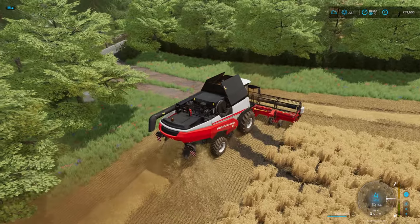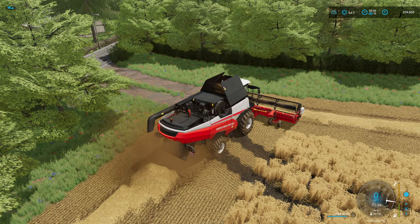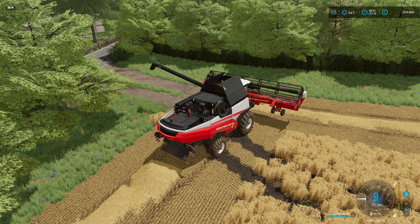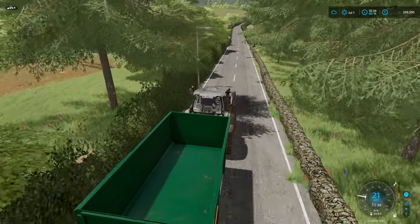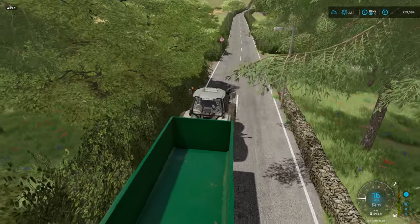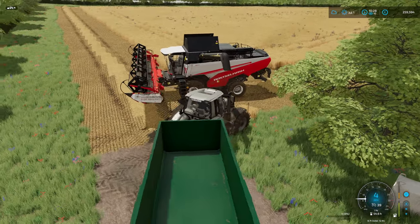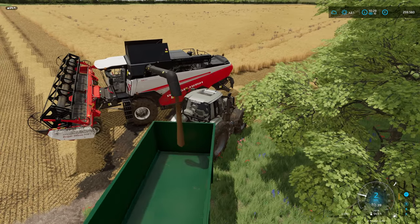So I think before we start heading down again, I'll go and collect us a tractor and trailer, and we'll get this first hopper emptied. Since the chisel subsoiler is on the back of the New Holland at the minute, we are going to do our carting with a Lambo. So if we can just weave in. Lovely job.